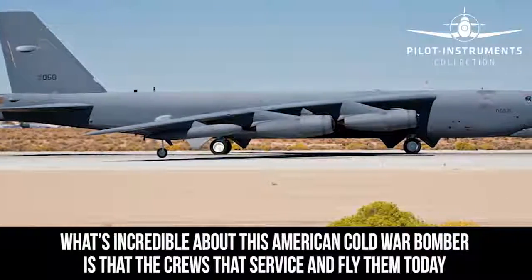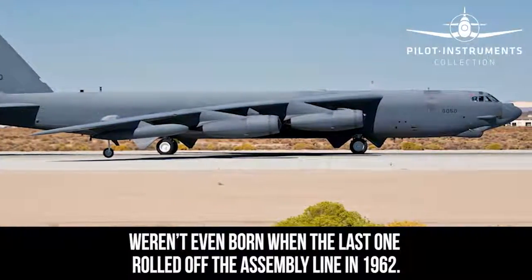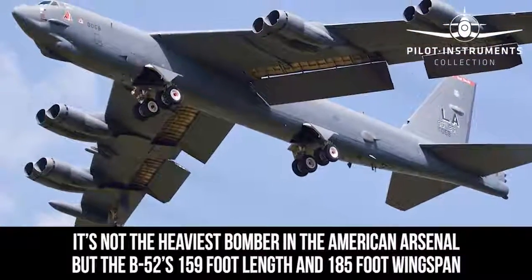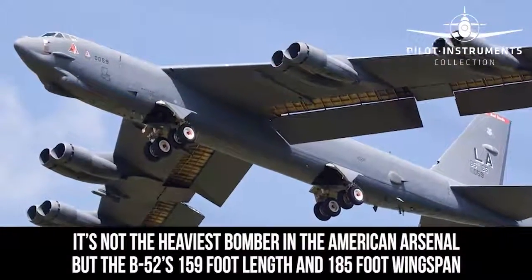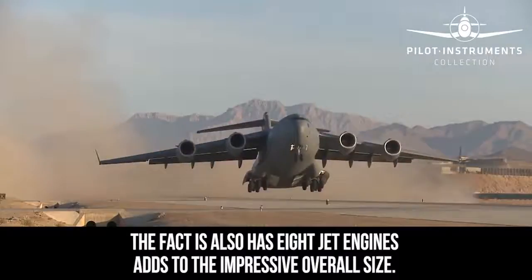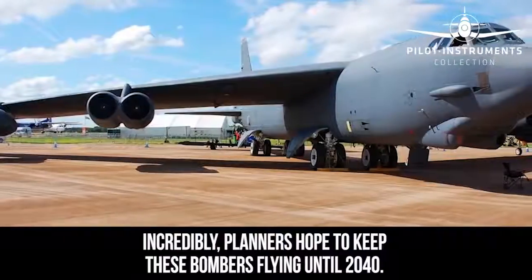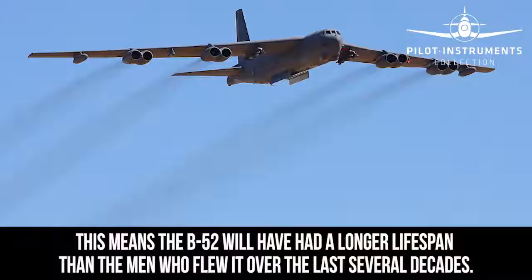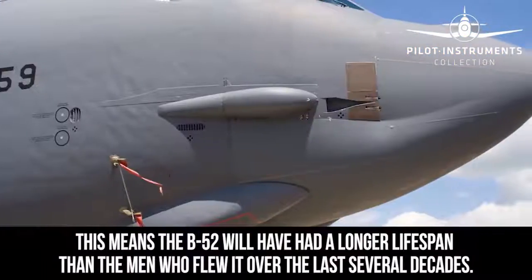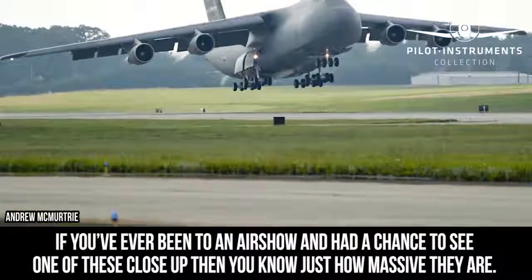Boeing B-52. What's incredible about this American Cold War bomber is that the crews that service and fly them today weren't even born when the last one rolled off the assembly line in 1962. It's not the heaviest bomber in the American arsenal, but the B-52's 159-foot length and 185-foot wingspan make it dimensionally the largest bomber in U.S. service. The fact that it has 8 jet engines adds to the impressive overall size. Incredibly, planners hope to keep these bombers flying until 2040. This means the B-52s will have had a longer lifespan than the men who flew it over the last several decades.